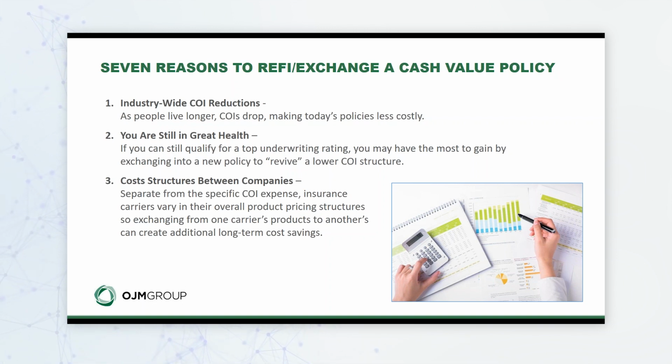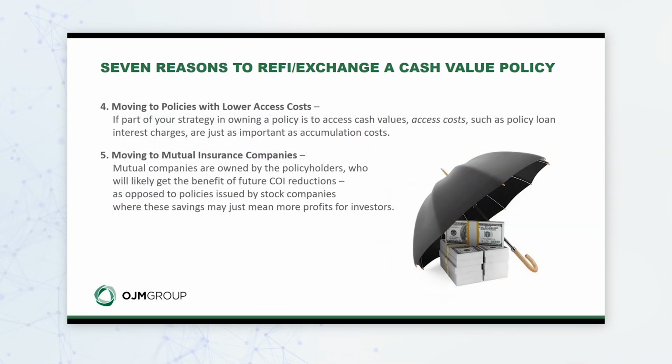Cost structures between companies is another reason to consider refinancing. These are additional charges and expenses that insurance companies charge outside of cost of insurance charges. Each of these are different, each carrier varies, and therefore by reviewing and analyzing your existing permanent policy against what else is out there with other carriers and other products and the expenses that they're charging, you may be able to find some significant long-term cost savings as well.